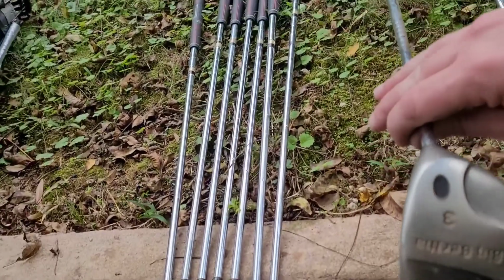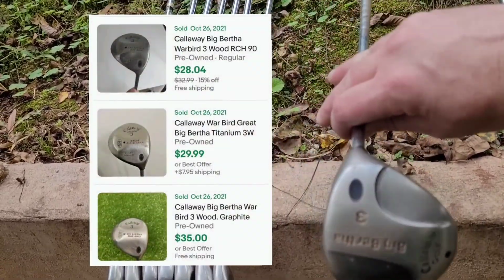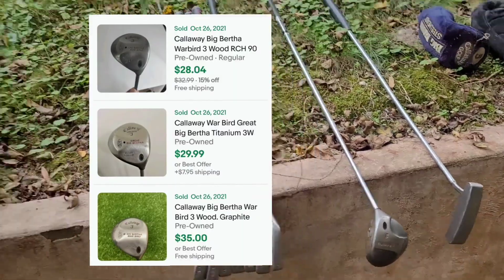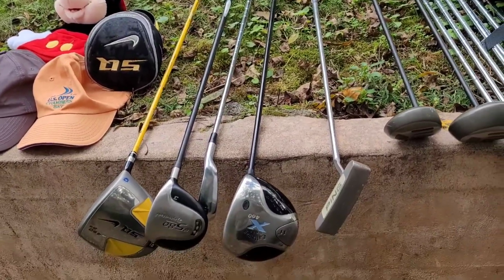And this was in there too. It's an older 3-wood Big Bertha. So basically there were 2 clubs in that entire bag that were worth actually buying that bag for. So we did pick those up just for that very purpose.